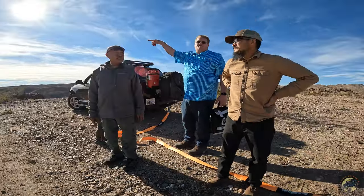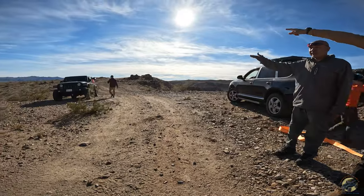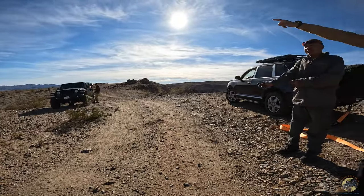We're still heading towards the train trestle, right? Yes. Okay. Which is this way, right? Who's going first? Then just follow. Yeah, you're going to go here and then go right. Okay.